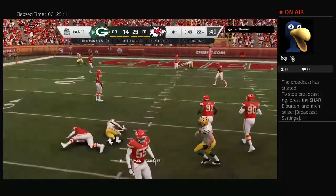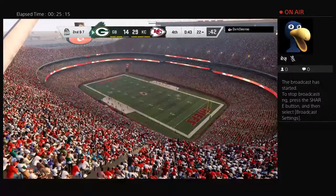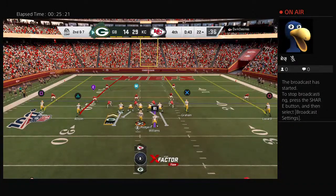And he's going to drop this off to Williams, complete. The Packers going to use one of their timeouts, as they'll stop it with just over 40 seconds to go in the game. That first down completion only netted him 3.